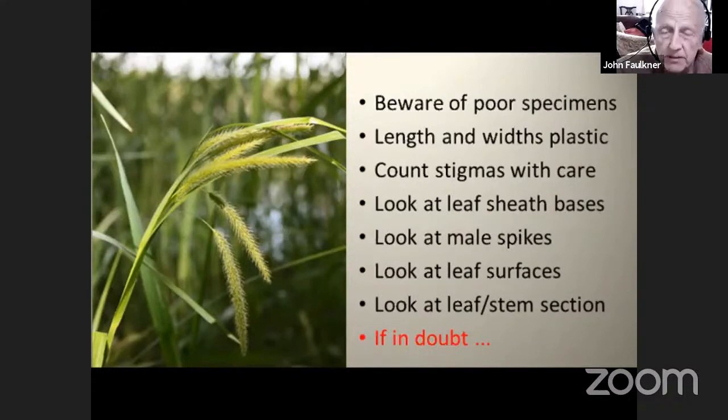The stigmas have to be counted with care, as we discussed a few minutes ago. You have to remember to look at the leaf sheath bases, and that's very easy to forget if you're collecting something in the field. Oh, I'll just snap off an inflorescence and maybe that will help me. No, you must get down on your hands and knees, get your knees wet, and look properly at the sheath bases. Look also at the male spikes as well as the female spikes. How many are there? Are they neat, or are they chunky, and are they loose?